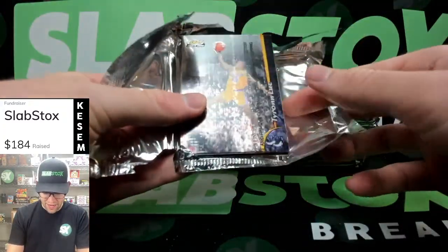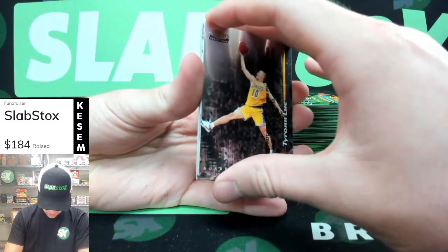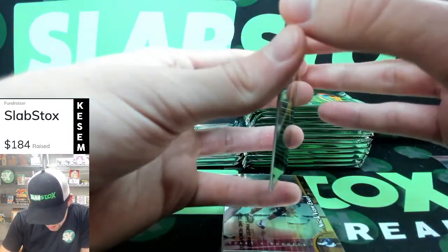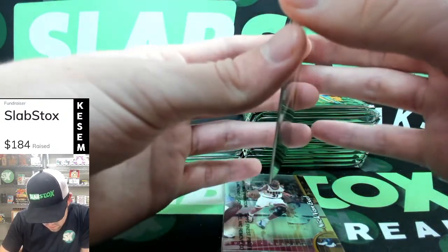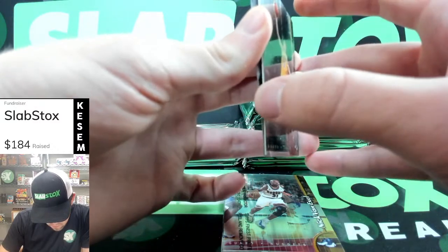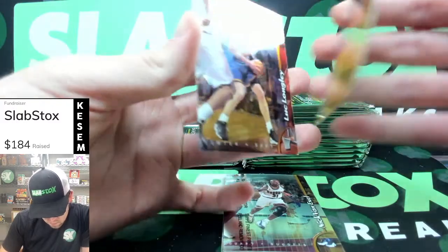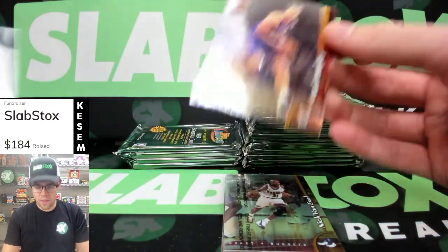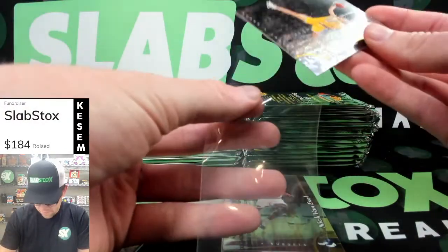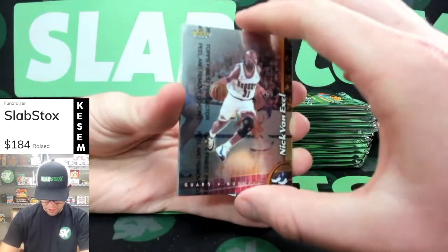That's a pretty sweet picture there. Tyronn Lue rookie card. Tyronn Lue, and we got potentially something interesting here. Another card that's kind of stuck because it's probably one of those no protector cards again. Luke Longley. This is the no protector chrome card. Sweet Tyronn Lue card. Absolutely sweet. Coach of the Clippers right now.